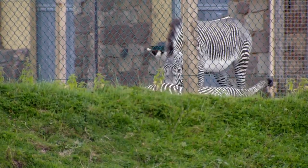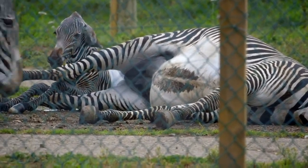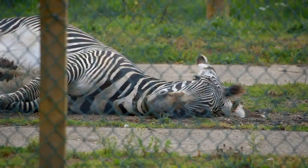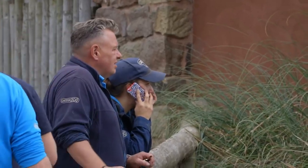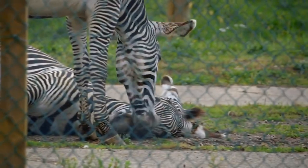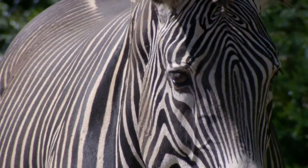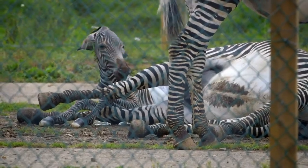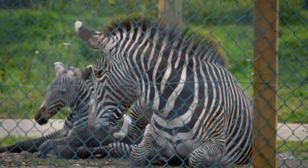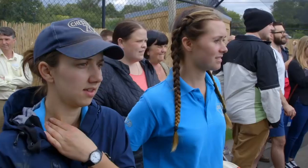Half an hour later, Nadine's foal finally makes its appearance. But the keepers are concerned that Nadine hasn't stood up. Nadine doesn't look very... Merida hasn't left her mum's side. Dad, Mac, can only watch on from his neighbouring field. Okay, yeah. Minutes later, Nadine finally struggles to her feet and encourages her newborn to do the same.